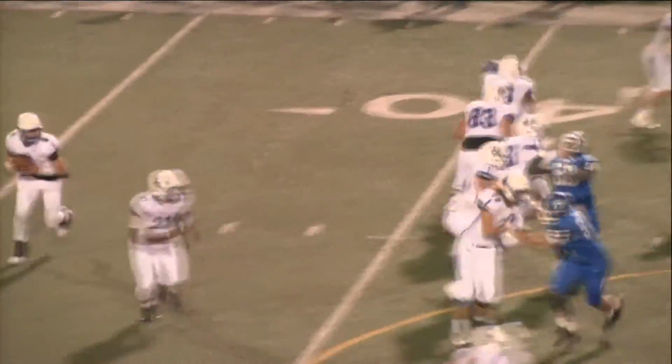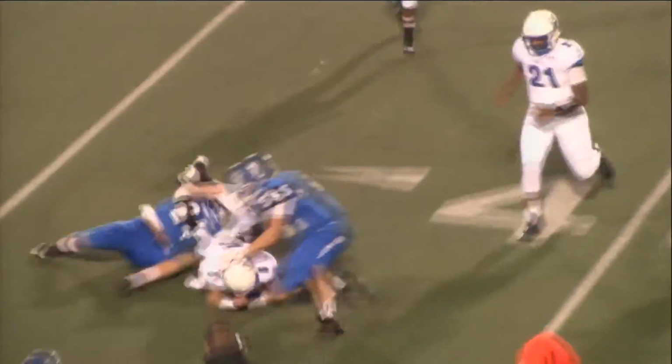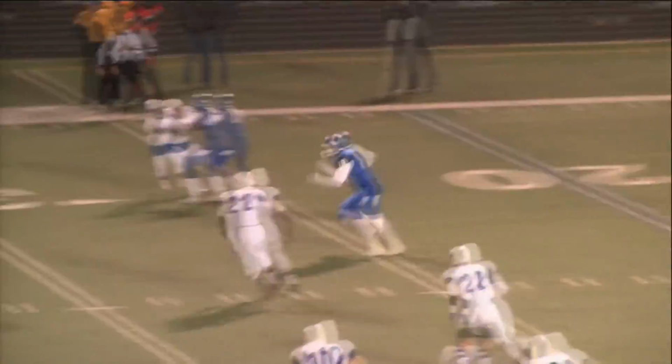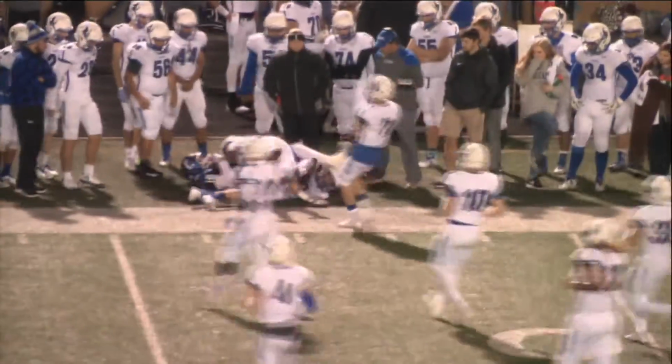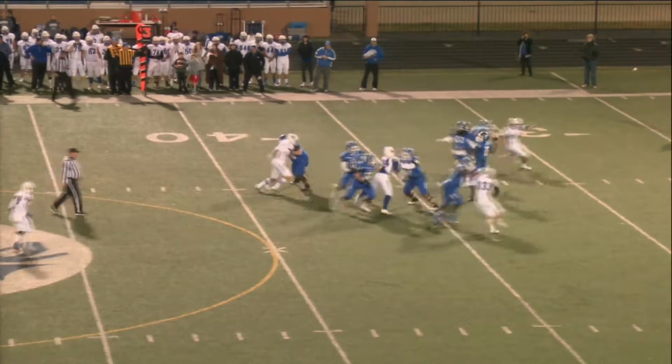To Lloyd. Lloyd will roll and look to throw. Blake Walter sacks him. Blake behind Andrew. Quick out. Complete to Joe Thomas. Joe Thomas. Out of bounds. Past the 40-yard line. He'll throw again on third down.